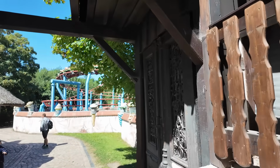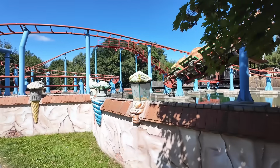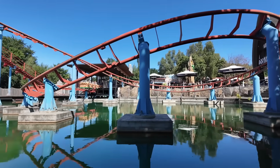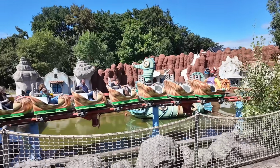This looks good. I think it's over the water a little bit as well. There we go. Got some good theming on here. Oh, you get nice and close to the ride area. Oh, it's walk on as well, fantastic. Yeah, this is nice how it's over the lake. Let's head round to the station and give it a go. Oh, I like this, how it goes out over the water.